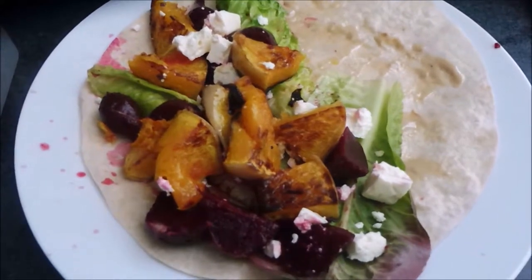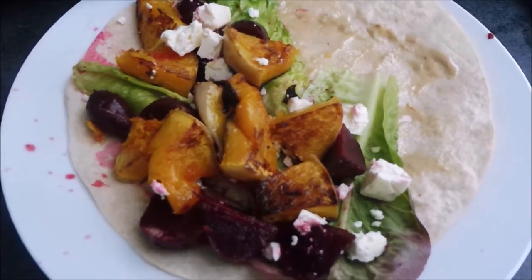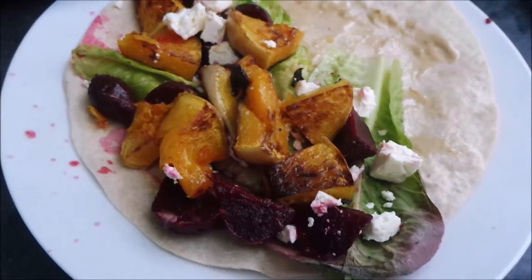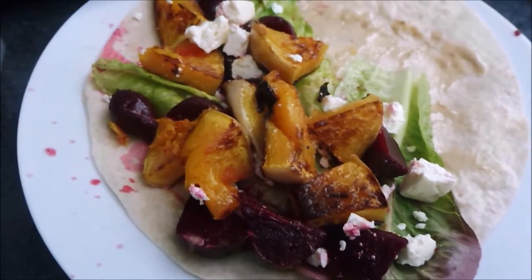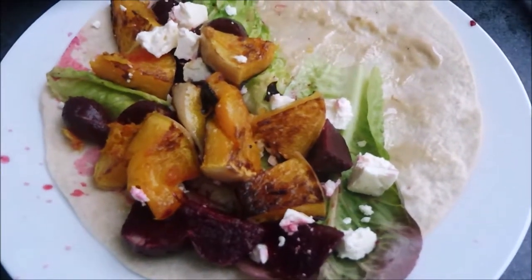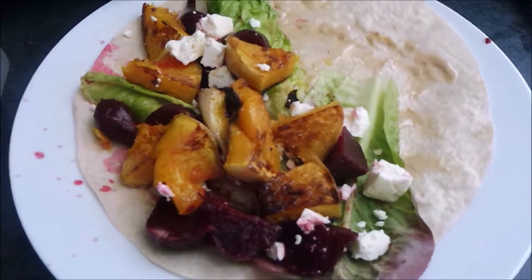I'm going to wrap this up now. So it's the wrap, the tahini that I spread all over, lettuce leaves, beetroot, feta cheese, and grilled butternut, and I'm just going to wrap that up. This looks delicious.